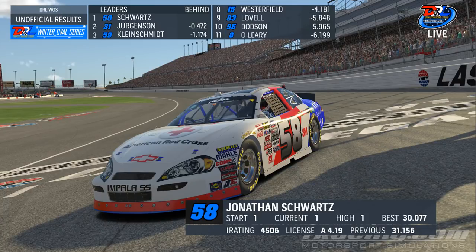Definitely. This track's definitely a one groove racetrack all the way around. The high groove was a little bit better. So I knew once I got the clean air and I ran the middle line, nobody would be able to get a big enough run to get by me, because you'd have to position yourself on the outside to even have a chance to get around the guy in front of you.